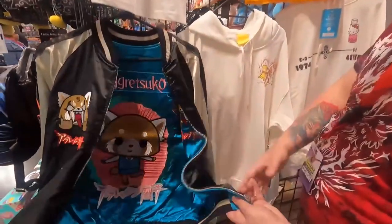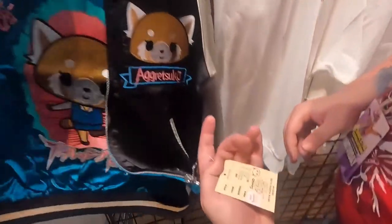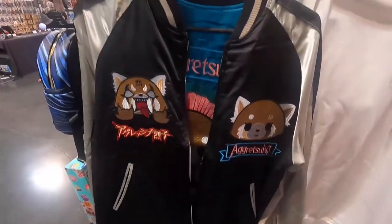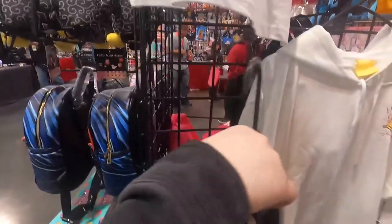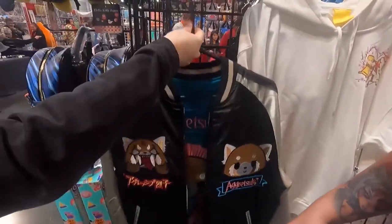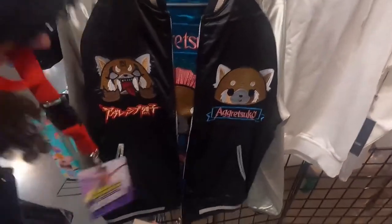Then we came across this amazing jacket. This jacket was very expensive, but oh my god, did it feel so nice to the touch. It was so smooth, and it was reversible, and I really loved the blue color. I kind of regret not getting it, but like I said, it was very expensive.